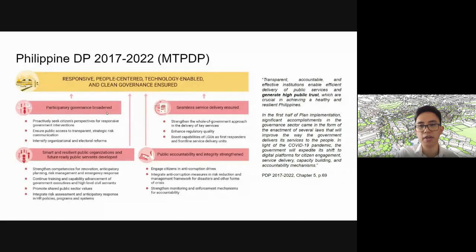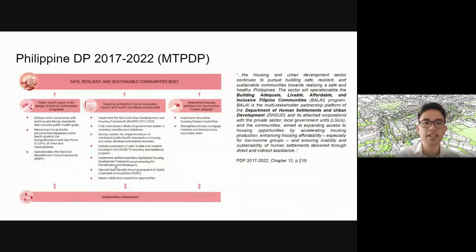This is a key issue in urban design as well as urban planning, because you want to seek citizen participation. And then seamless service delivery ensured is honestly a bit of a lofty goal, but again, going towards digitalization, that's why we're learning QGIS. So the sooner the Philippines and Cebu as well gets these digitalization programs done, like making sure the barangay halls are equipped properly with computers, going digital, going paperless, services will be a lot better. But another issue here is the safe, resilient, and sustainable communities built.